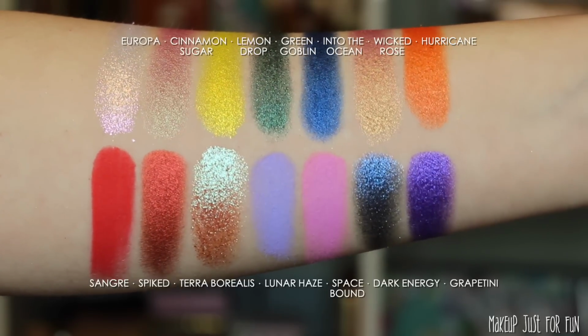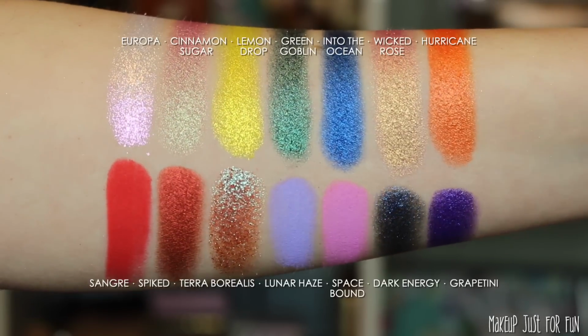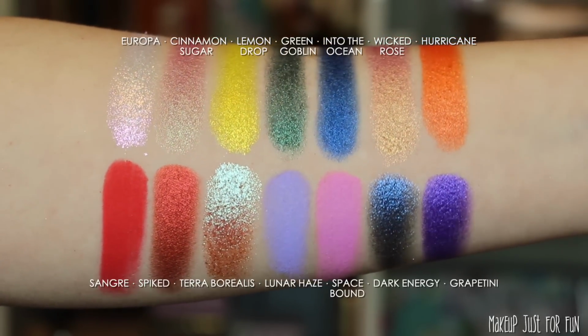These are just a single dip into the shadow. I cannot tell you how incredibly pigmented and gorgeous these are. It's incredible. Once again, these are just stunning, bold colors, beautiful formulas, very, very intense, very shimmery. I can't wait to mix these brighter shades in with some of the more jewel tone and neutral shades that I picked up last time. I am gonna have so much fun creating different color stories with these.